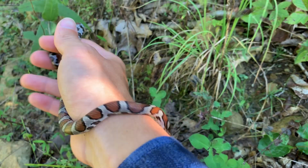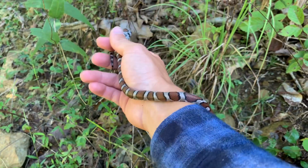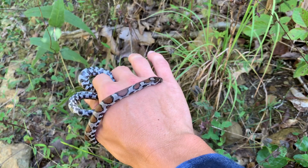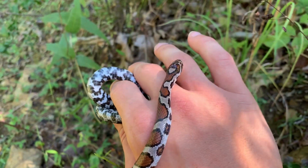But yeah, this is like my 45th or 46th milk snake of the year. So we're definitely doing good on them this year. Hopefully we can hit 50 before snake season's over. So, beautiful snakes. Crazy ventral on this guy.